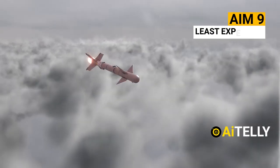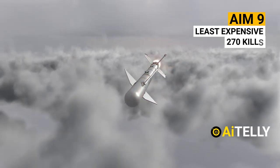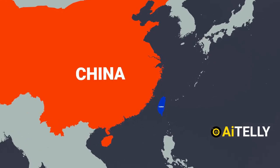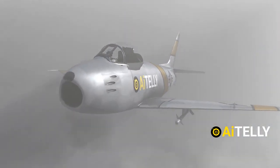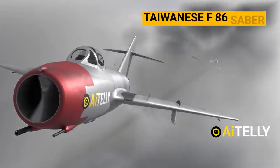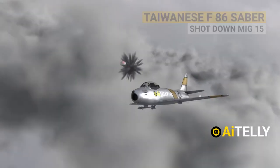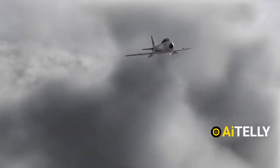The AIM-9 is one of the oldest, least expensive, and most successful air-to-air missiles, with an estimated 270 kills worldwide to date. The first successful kill recorded in combat by a heat-seeking missile was an AIM-9 Sidewinder on September 24, 1958. This occurred during the Chinese Civil War when a Taiwanese F-86 Sabre shot down a communist Chinese MiG-15 using AIM-9B supplied by the US Navy.